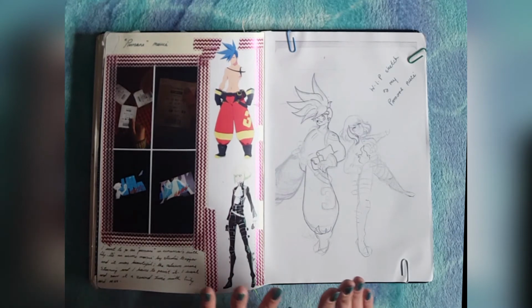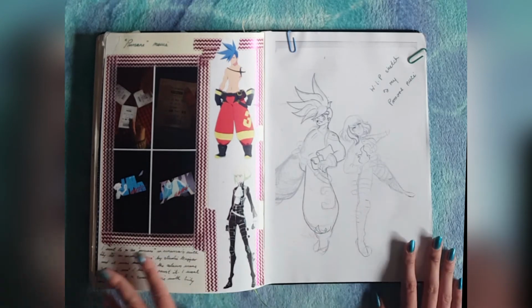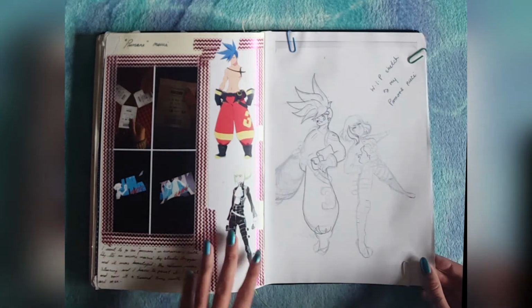I went to go watch an anime movie called Promare in the cinemas when it came out. I immediately had to do some fan art for this film as soon as I came home. I ended up going to watch it twice. I thought it was such a beautiful movie.